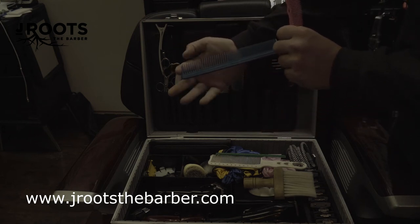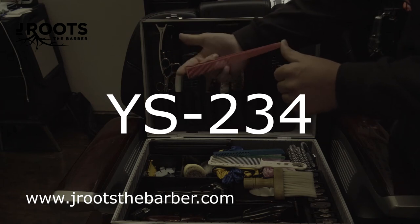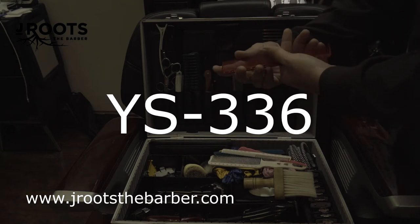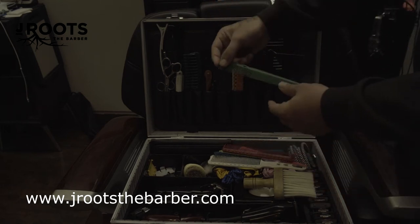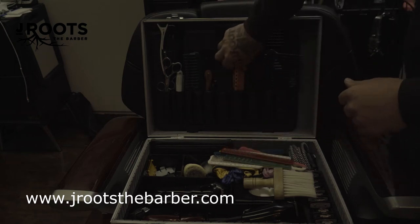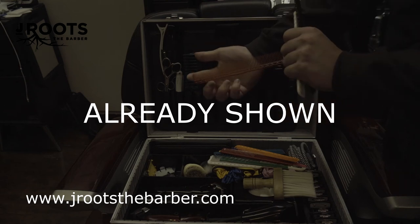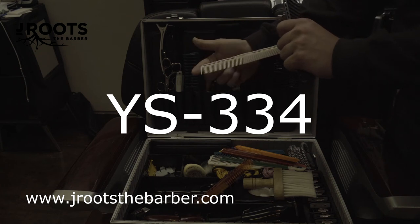This isn't YS Park, but it's a cool colored comb. Another YS Park, scissor over comb. Another one. All these combs have their own purposes. People are like, why do you have so many combs? I find in the barber industry, combs are very underrated, but they all have their purposes, and that's why I have really clean quality cuts. It's because I go above and beyond with my tools and my service. Yes, I have duplicates of some. It's never too bad to have a couple of some.